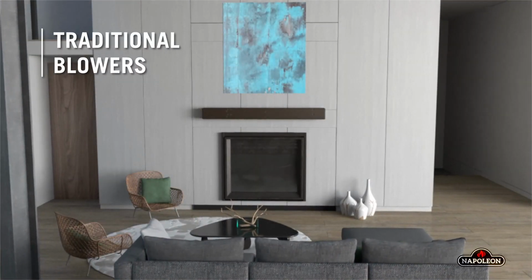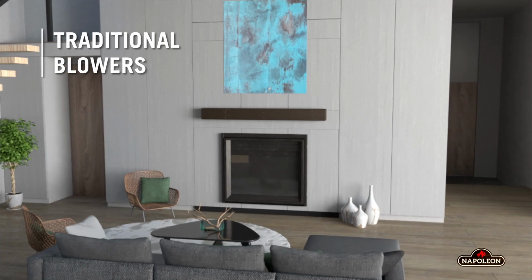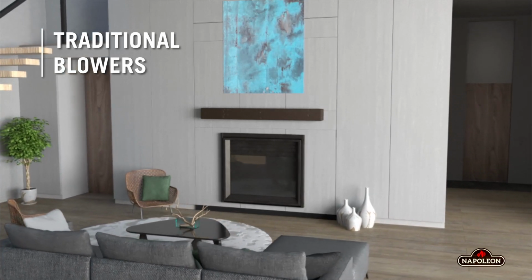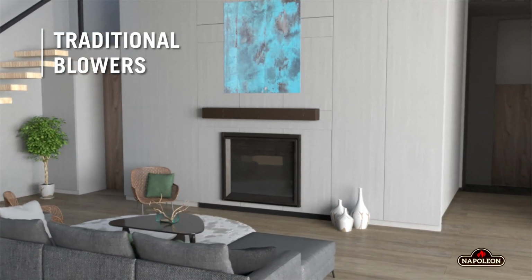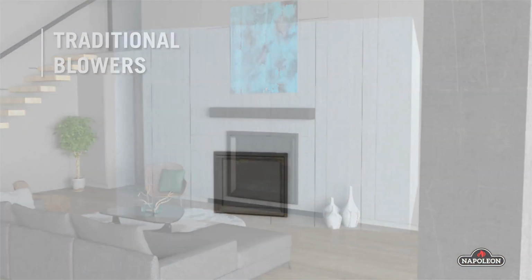Traditional blowers are included in a variety of fireplaces. These would be mounted inside the fireplace on either one or both sides and provide adequate heat circulation in the room. This system does not allow reduced clearances.